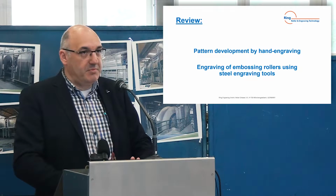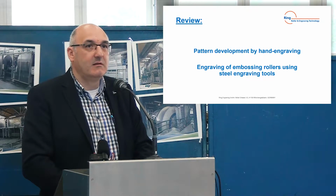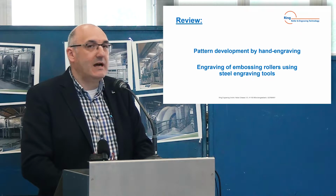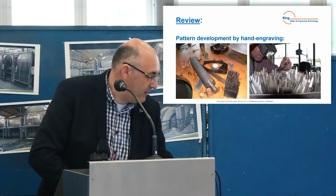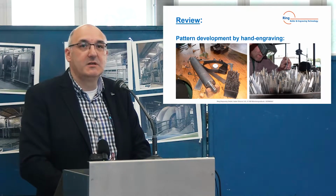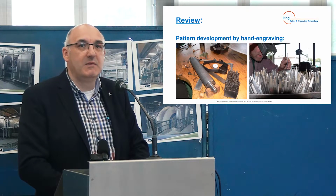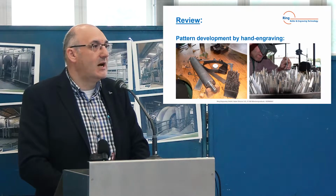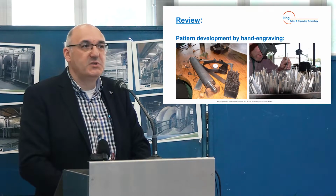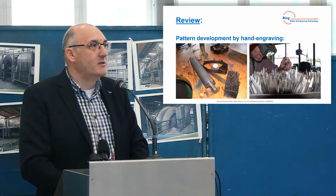Until recently, the subject of developing new embossing designs was mainly done by hand engraving, which means that in order to do that, the co-workers have used real and proper tools. They have used their punches, they have used their chisels, and they have used their hammers in order to create, process, and transfer a pattern into a steel tool. Put the pattern together. Repeat the pattern.